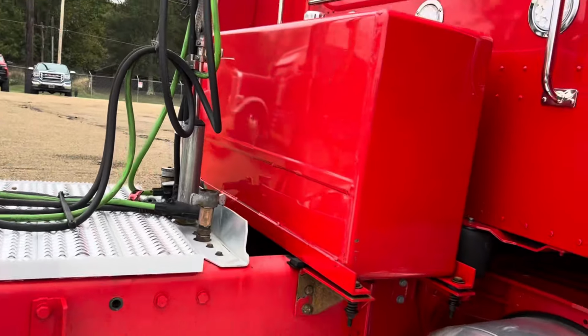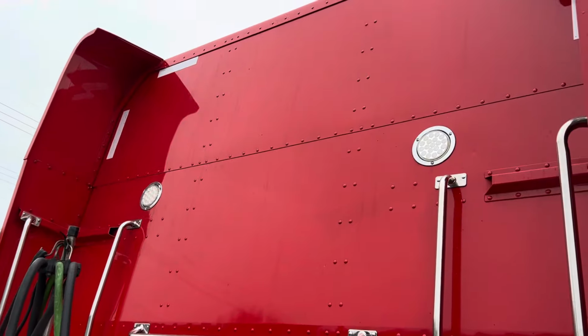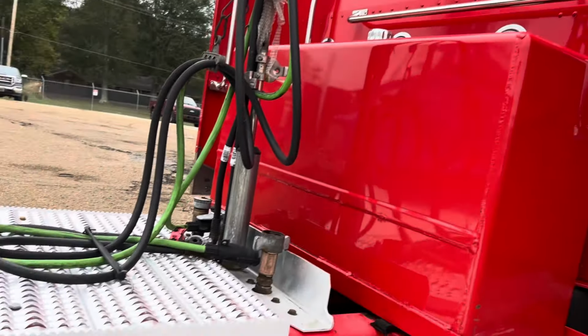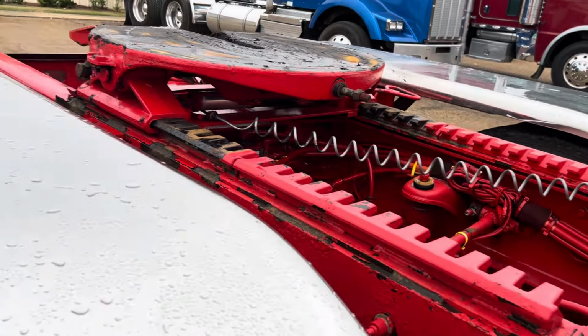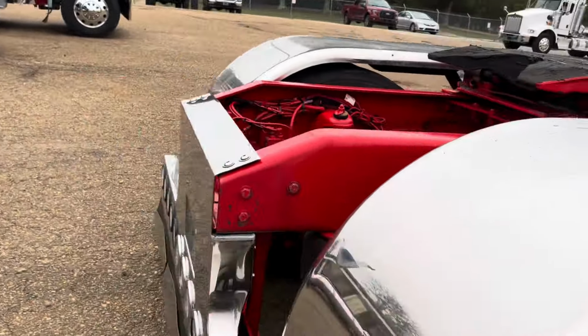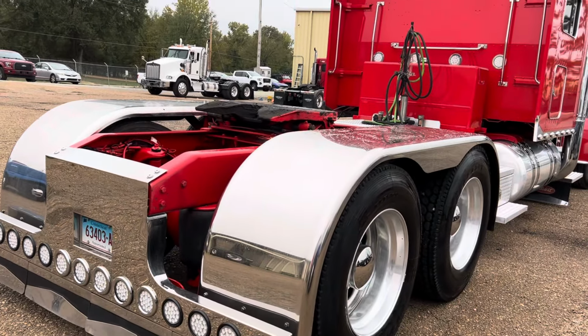Does have a wet kit as well. Really cool painting to match the truck, tank on the back. It's got a slidable fifth wheel as well. Really good looking stainless fenders, light bar on the back.